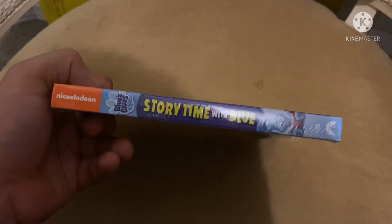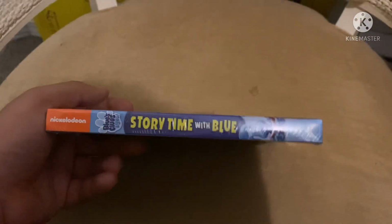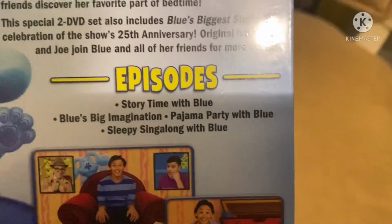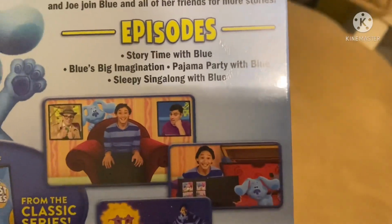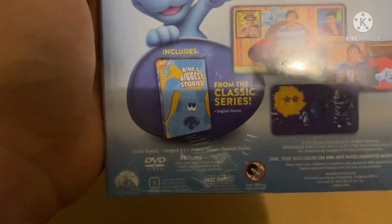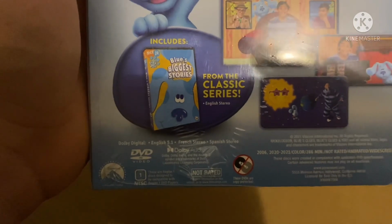So here's the front. Here's the spine. Profile picture of Blue with the storybook. The other spine. And the back. Okay. And the episodes are Storytime with Blue, Blue's Big Imagination, Pajama Party with Blue, and Sleepy Sing Along with Blue. And it includes a special classic series, Blue's Biggest Stories. Yep, it's from 2021. And the running time for this one is 286 minutes.